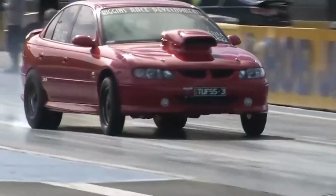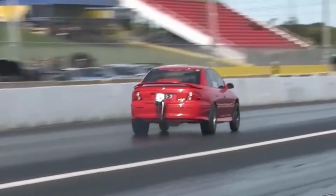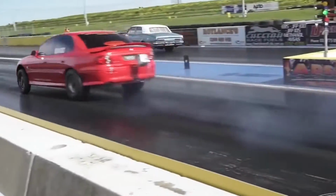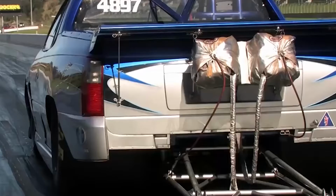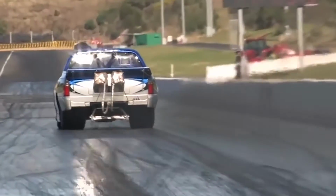Drag racing is awesome. There's nothing quite like a huge V8 that makes over 2000 horsepower and does the 400 meters in less than 7 seconds. And when you think proper drag cars, I'm sure cars like this pop up. Big American muscle machines. Well, today I'm going to show you what people can do with half the cylinders.